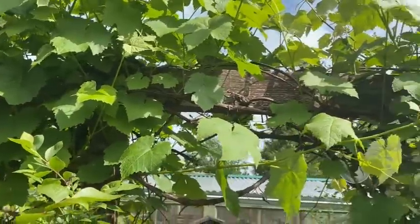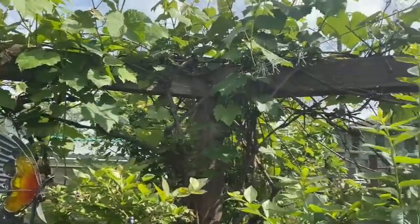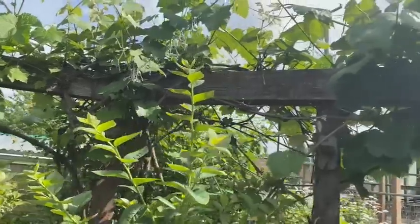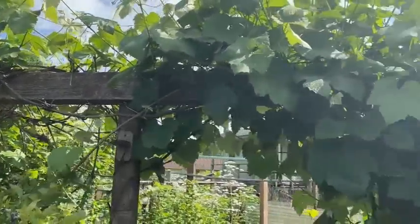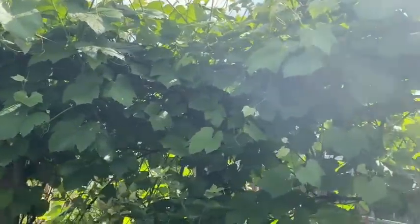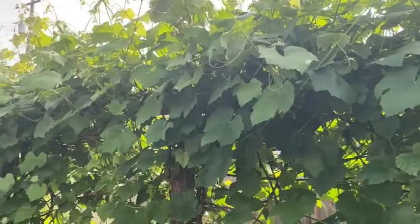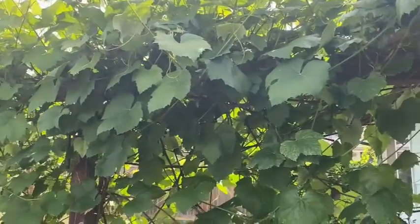So I'll just do a quick pan so you can see how they're growing. And I've been growing them around the deck like this for several years. This was actually my plan all along when I put them in, is that they would do this. What I didn't know is just how thick they'll get. This is only the beginning for this year. They only just started taking off this year a couple of weeks ago.